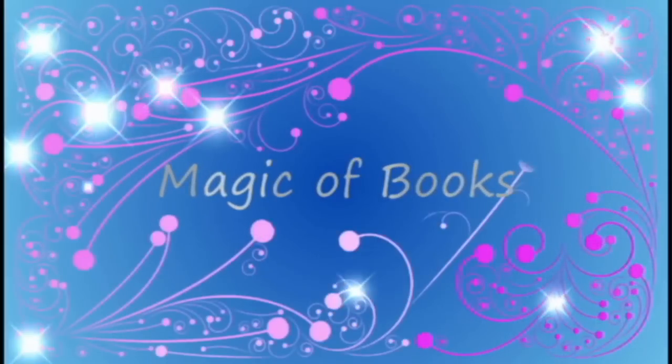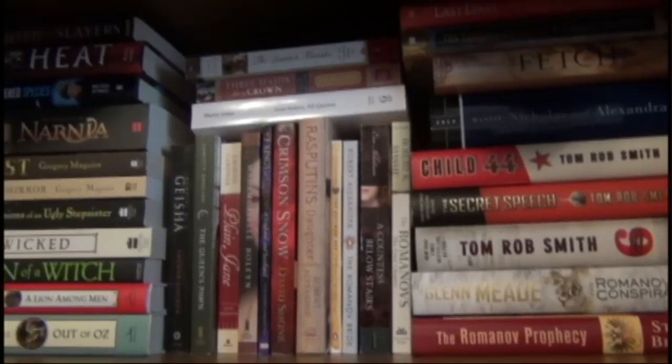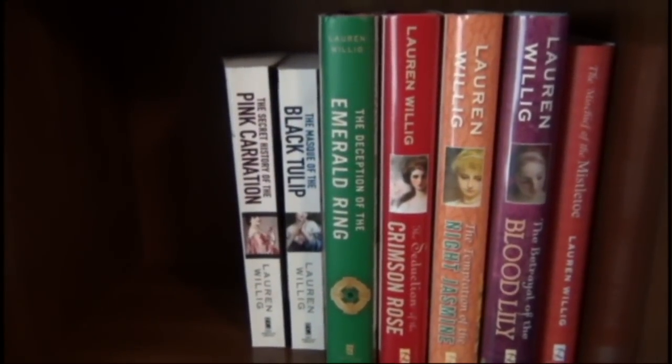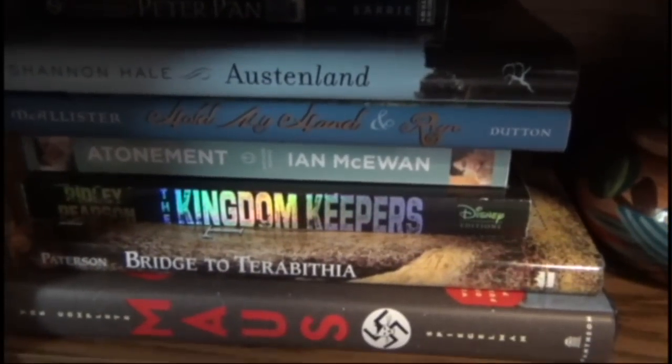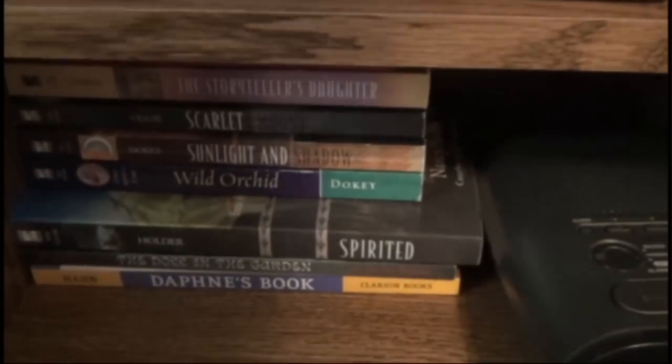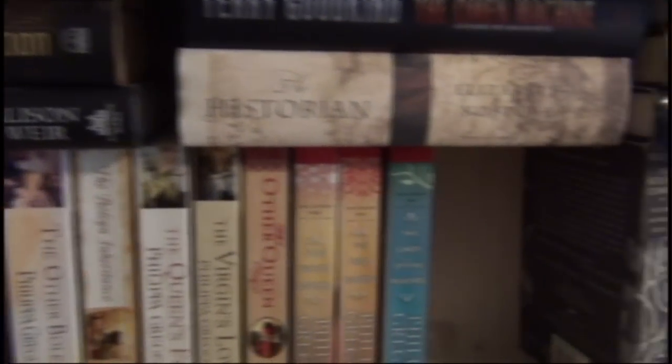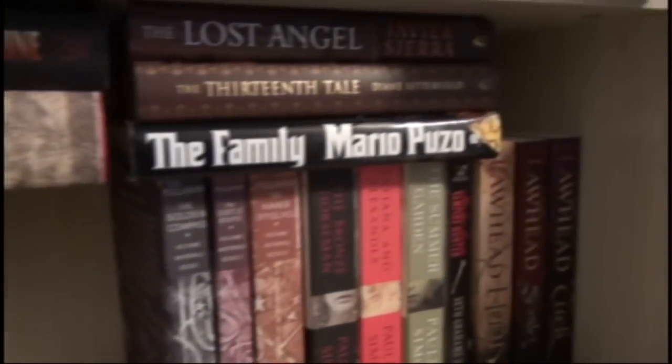I have so many books it's not even funny. I have books here, and it's a very big shelf. This is my main shelf, all the way here at the bottom. I have my Pink Carnation series right here. I have some more books right here, and then another grouping through here. And this is not even counting all the books that I've read in my sister's room.